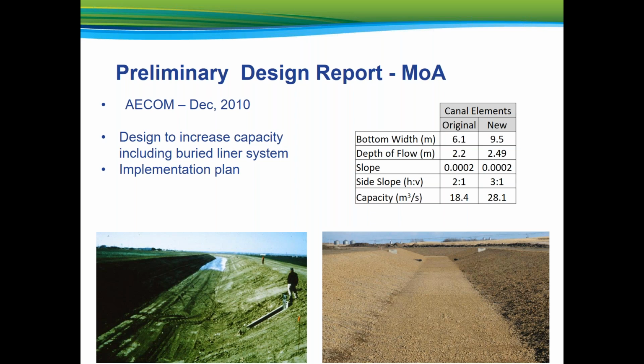The picture in the bottom left is the first time that water ran down the M1 Canal in July of 1967, which was about 2 weeks prior to the inauguration of the South Saskatchewan River project. And the picture on the left is a rehabilitated section of the M1 Canal.